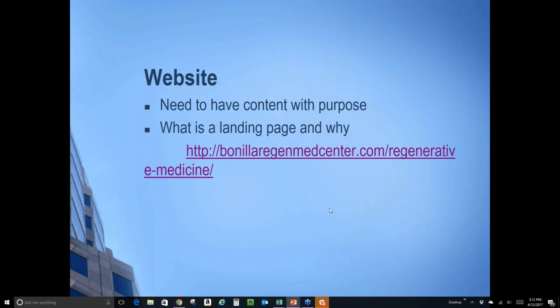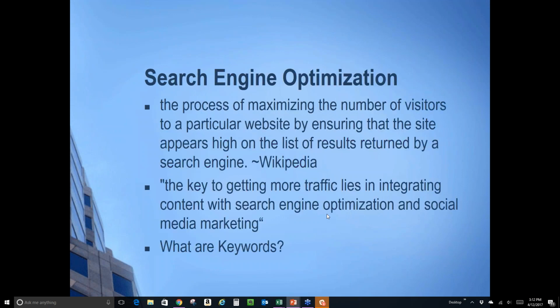So let's go back into the rest of our slide here. Just make sure that you have a site that's specific to regenerative medicine. Search engine optimization is a process of maximizing the number of visitors to a particular site and ensuring that the site appears high on the list of results returned by a search engine.